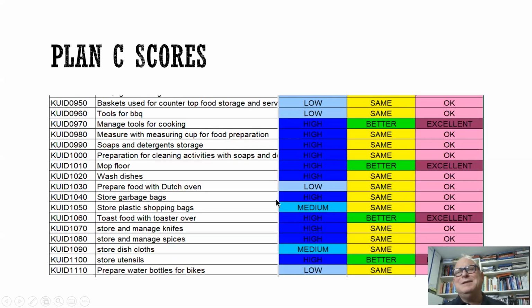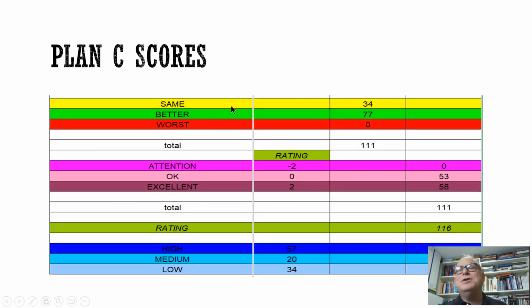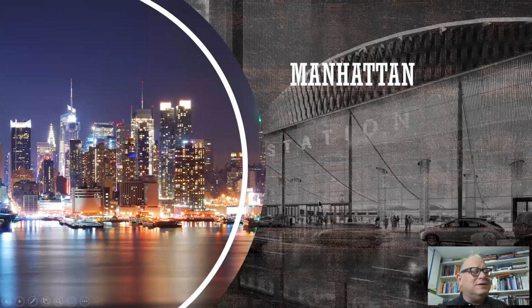And in the end, we ended up with 34 things that were the same, 77 were better, and none were worse. And when we applied our ranking here, we basically found 0 needed attention, 53 were okay, and 58 were excellent, which means the rating goes up to 116. Unfortunately, that's not as big a jump as we were hoping for, but still 116 is awesome.